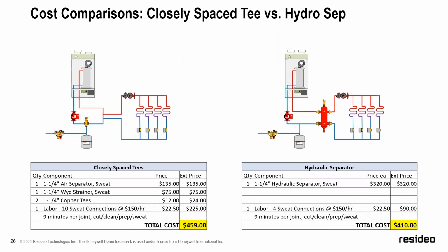It ends up being about a $459 install roughly. And again, this is just kind of a swath of it. If you're pressing, that might be different. The biggest difference you would see there is maybe your fitting costs are going to be up about 15 to 20% different than what you would with sweat.